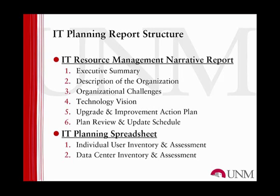For your assignment in this learning module, you will select a small organizational model. Several types of organization models are provided for you to select from in the assignment instructions that are online. And you will produce two deliverables. The first is a narrative IT resource management plan report, and the second is an Excel workbook with two spreadsheets that detail the information on user needs and IT costs you collected to form your resource plan.